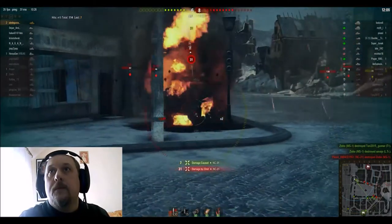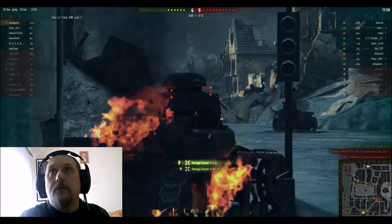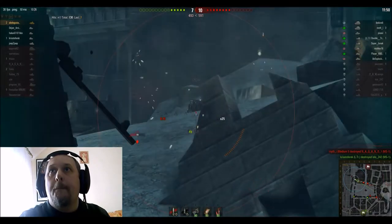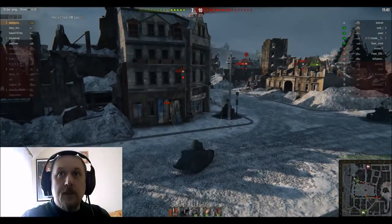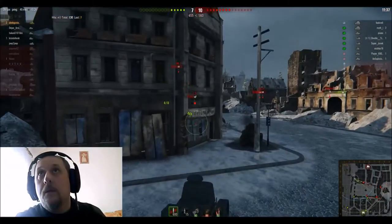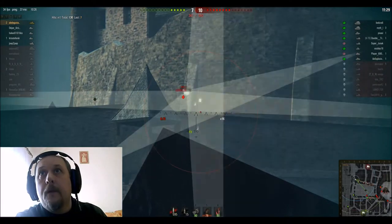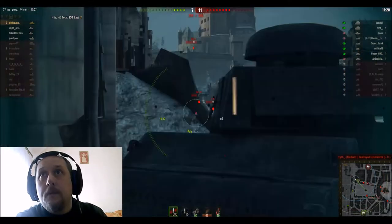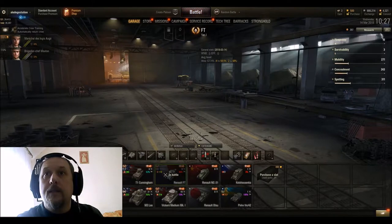I'm using the original two pouches, but I think it's more interesting. Oh come on, he will kill me there. Come on. Oh, this will be a disaster. I'm sorry. Disaster, but we can sell this tank after the battle.